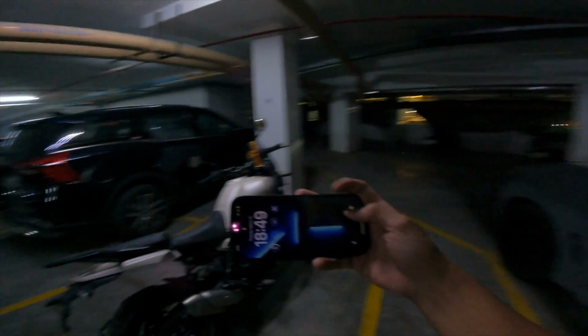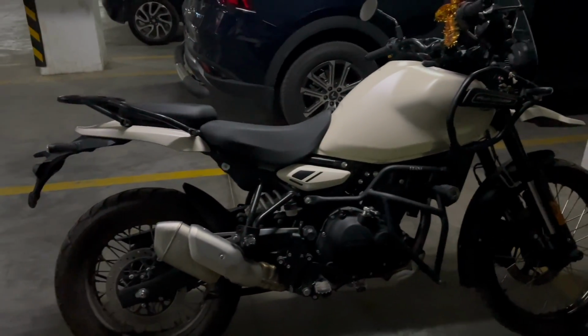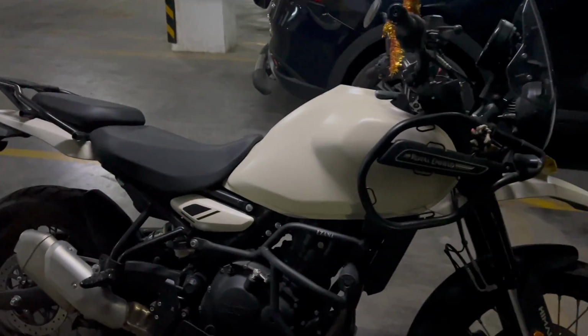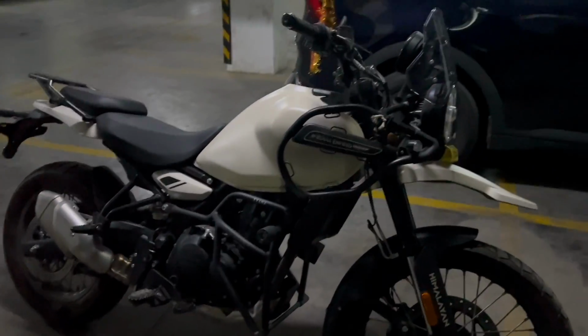Very beautiful looking bike. I think Royal Enfield nailed it this time. Check it out from this phone. Yeah, that is how the bike looks. Nice ivory color. I don't know what Royal Enfield actually calls this color, but beautiful color here. I wish I could show this in the daylight. What a stance, what a stance. I really like the stance.